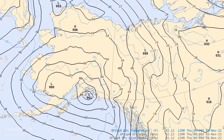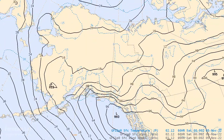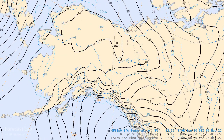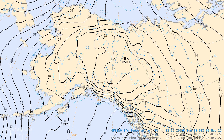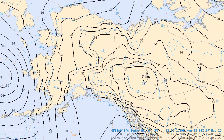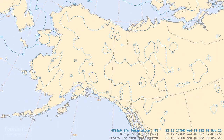All right, so moving this forward, 15 to 0, okay. Go a little bit further, 0. Now we're up to Saturday and Sunday, starting to see minus 15. So we're starting to get some really frigid weather in that part of the country. Minus 15 through all of Yukon. And then somewhere around Tuesday or Wednesday, we warm up.